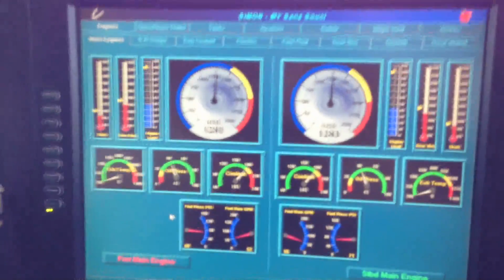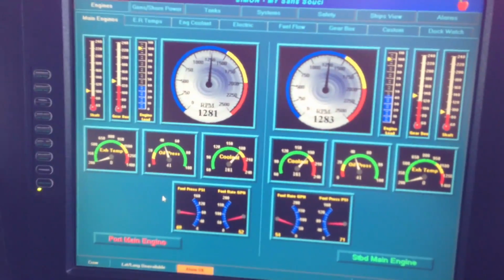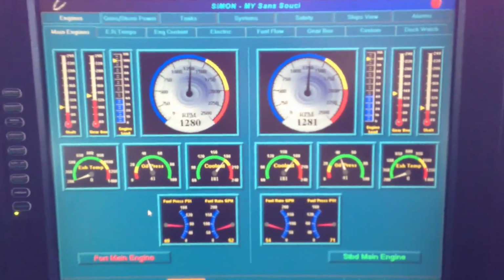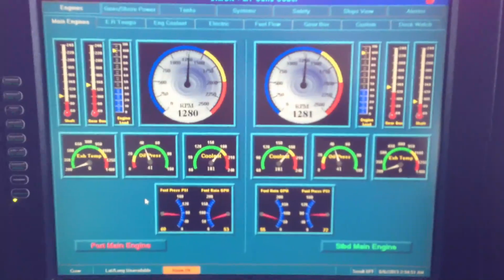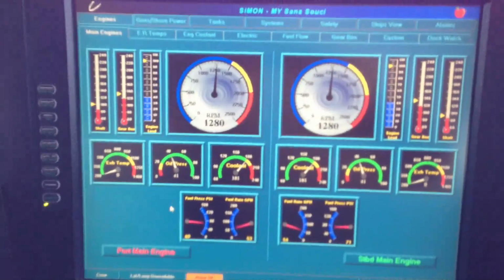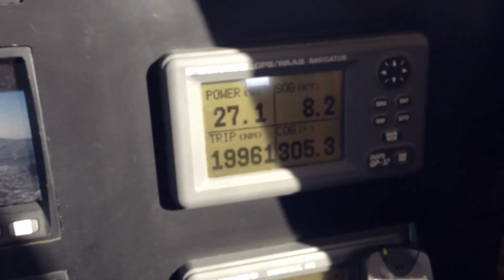This screen is something called Simon. It allows me to know all kinds of things about the boat at any given moment in time. I can drill in and see, like, the hydraulic fluid flowing through the boat, and what temperature it is, and all kinds of interesting but boring things. Over here is our AIS. It's telling other boats where we are. Above that, I've got a couple of GPS units that are keeping track of where we are.